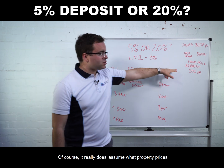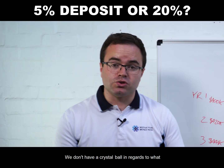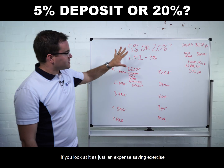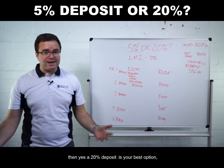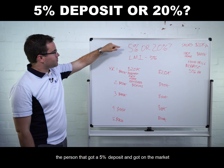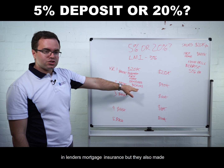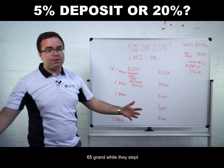Of course, it really does assume property prices are going up in value, and that's something that we don't know. We don't have a crystal ball in regards to what property prices are going to do in the future. But what I will say is this: if you look at it as just an expense saving exercise, then yes, a 20% deposit is your best option. But if you look at the capital growth here, the person that got a 5% deposit and got on the market straight away, yes, they paid an extra 12 grand in lender's mortgage insurance, but they also made $65,000 in capital value, 65 grand while they slept.